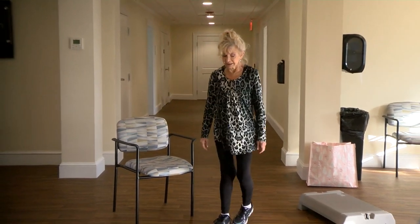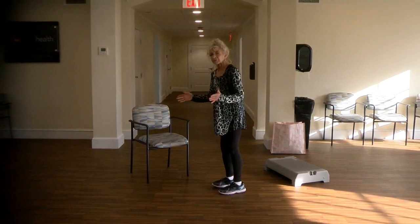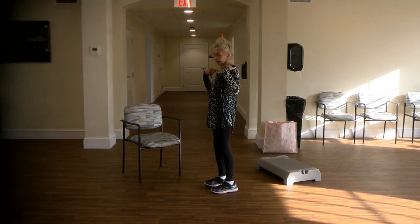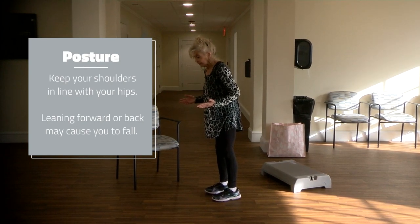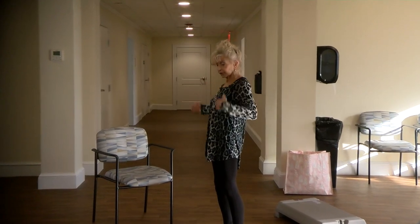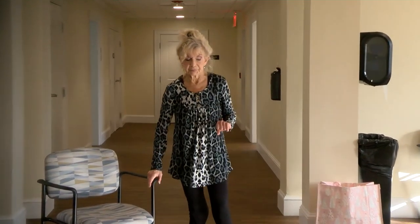If you have a tendency to be forward like this, you're more apt to fall. You with me? So you want to bring your shoulders over your hips. If this is happening, you're more apt to fall. If you bring your shoulders over your hips, less apt to fall. So let's work on the posture for a little.